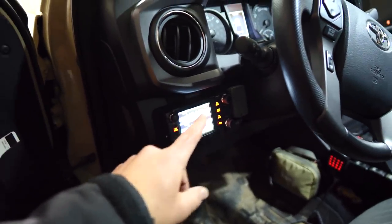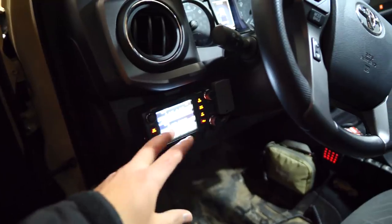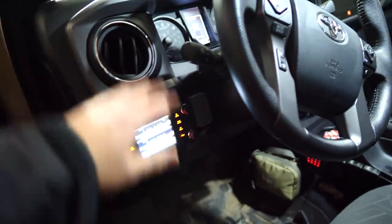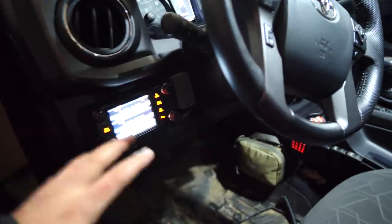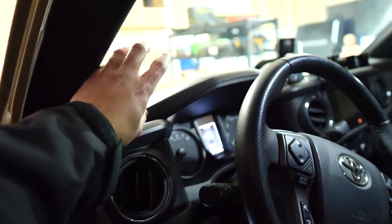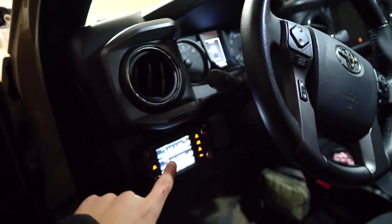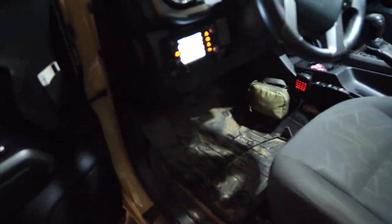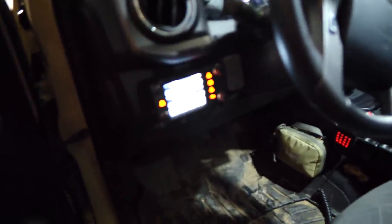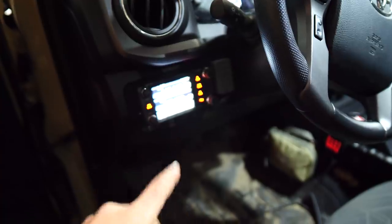This isn't the best place for performance of the GPS because it's blocked under some of this stuff, but it still works and everything is good to go. But if you want optimal performance, you probably wouldn't want to put it down here. You'd want to put it somewhere up higher, like here. But here I like it because it's out of sight. When you close the door, you don't really see it, so people looking in here don't really see what's going on with this radio. So that's where I like it, just because it's convenient and it's out of the way.